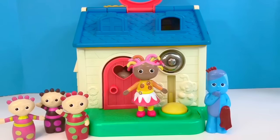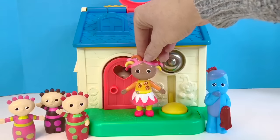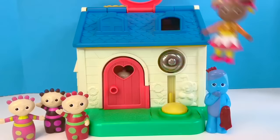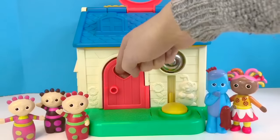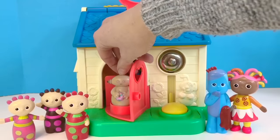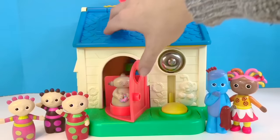We are at the Fisher Price Little People House with our In the Night Garden friends. Let's ring the doorbell. Who's behind the red door? Oh, it's Macapaca, and he has his little pink sponge with him. Hi, Macapaca.